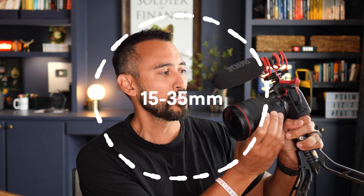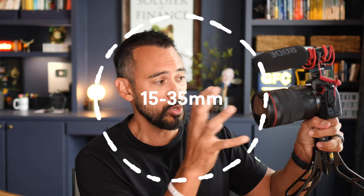But this is 14 millimeters, so this can be a whole lot closer. The lens that I have on my Canon, which I primarily use for vlogging, is a 15 millimeter lens. It goes up to 35, but the close range is 15, so that allows me to hold it about right here, where it doesn't feel like it's all up in my face. And so that's why I use that lens on the Canon.